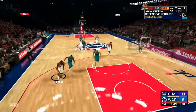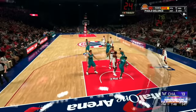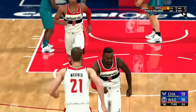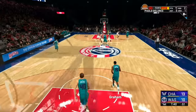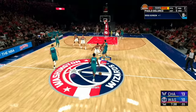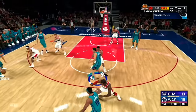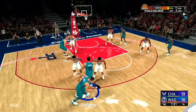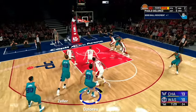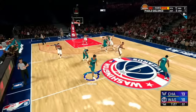Wizards have gotten 3 of 8 shots to fall for them here in the first quarter, and they pick up 2. He's a big-time athlete. Warren loves to attack in transition. Incredible speed end to end. And so Graham will bring it up for the Charlotte Hornets. 3-point lead. Passes it to Zeller. Shoots over Wagner. And once again, off the mark by Charlotte.